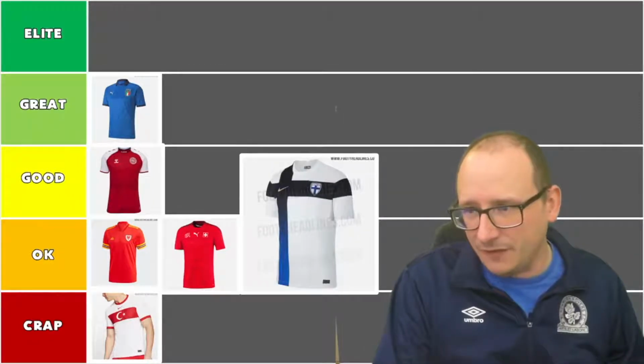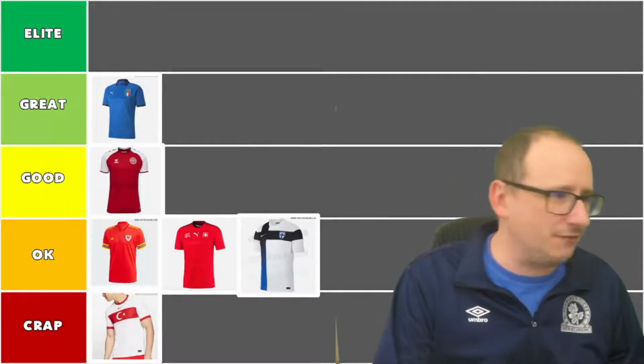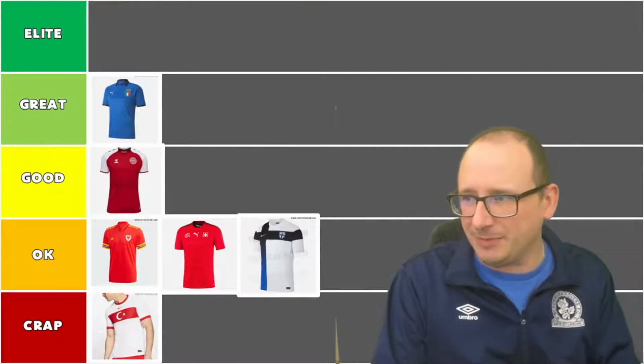Again, I think my love of the old Nike swoosh is starting to hit me a little bit in regards to a lot of these shirts. I don't really buy them. I'm not really a big fan of the Nike swoosh. They think they're all that and a bag of chips, but I just don't think it.